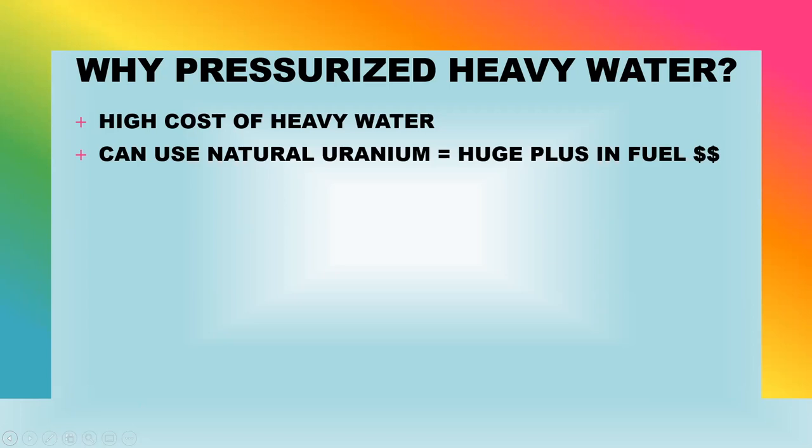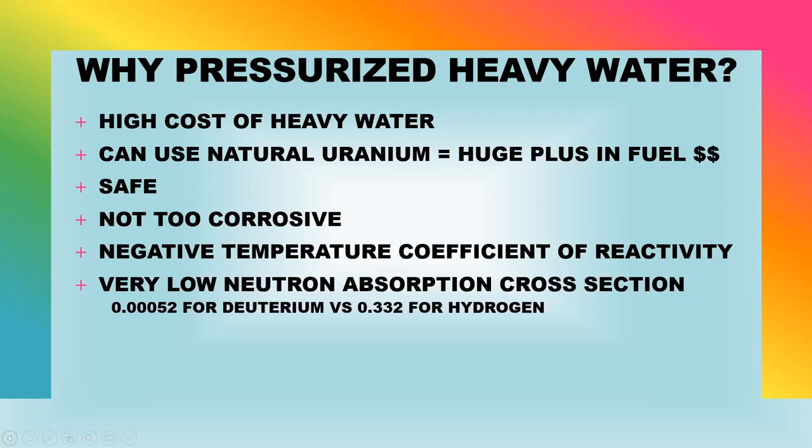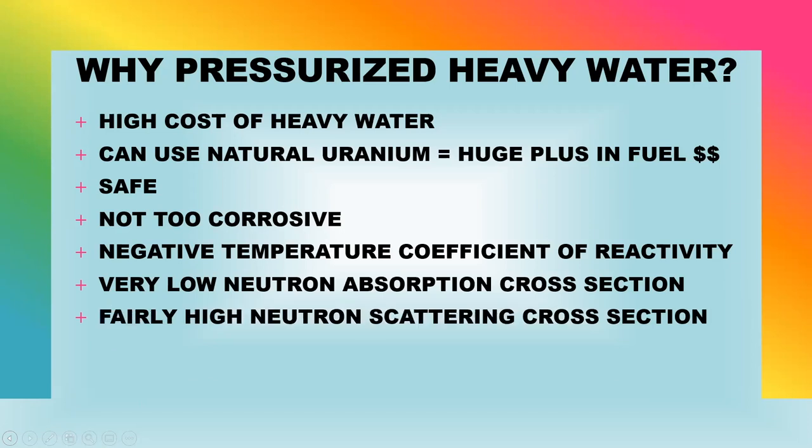You can use natural uranium with heavy water, which is a great advantage because huge cost savings in the fuel. You just go dig up some uranium, and you can make it into a fuel for a heavy water moderated reactor. It's safe, not too corrosive like regular water, negative temperature coefficient of reactivity like regular water, but a very low neutron absorption cross-section because heavy water already has an extra neutron in it. And so it's 3 zeros, 52 barns, very, very small cross-section for deuterium versus 0.332 barns for hydrogen, 500 more or less factor there.